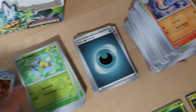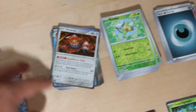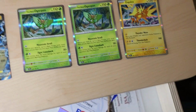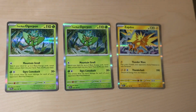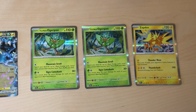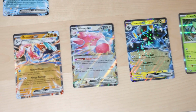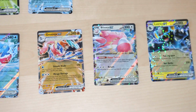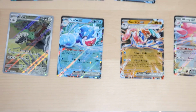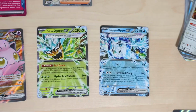Then right next to that, we got a whole bunch of really nice energies just for the collection. Why not? Then the reverse holos with a few extra holos. And then I did pull aside a few of them. Zapdos and two of the Teal Mask Ogerpon ones. I can't believe we hit those. That's pretty good luck. But those are just some of my favorite ones that we did end up pulling. And then EX-wise, Luxray EX, Blissey EX, Greninja EX, Palafin EX, and then two Ogerpon EXs with the Teal Mask and Wellspring Mask. That is so sick.